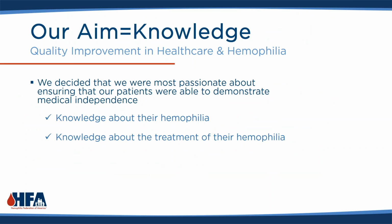Dr. Dunn indicated that during the process to develop the quality improvement project, the treatment staff and team sat down and actually looked in depth at what their goal truly is and what they want to accomplish. For Dr. Dunn and her team, their aim was knowledge during the transition from pediatric to adult care. That includes knowledge about hemophilia, how much the patient can talk about their hemophilia or bleeding disorder to the next provider, and their understanding of the treatment and needs, and so forth.